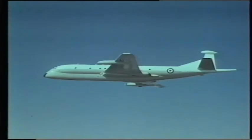Day and night, in all weathers, from an operational height of more than 30,000 feet, Nimrod can detect, identify and locate surface or submerged vessels.